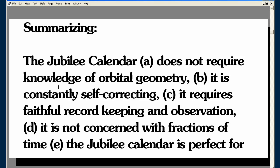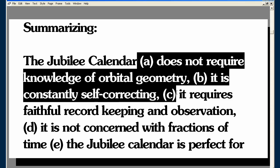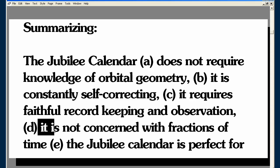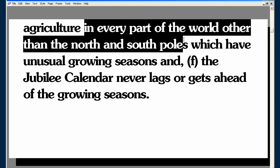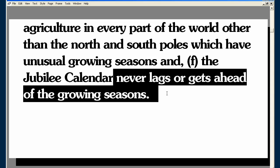So summarizing what we've learned thus far about the mechanicals of the Jubilee Calendar, we know, A, the Jubilee Calendar does not require knowledge of orbital geometry. It is constantly self-correcting. It requires faithful record-keeping and observation. It is not concerned with fractions of time. And the Jubilee Calendar is perfect for agriculture in every part of the world other than the North and South Poles, which have unusual growing seasons. And finally, the Jubilee Calendar never lags or gets ahead of the growing seasons.